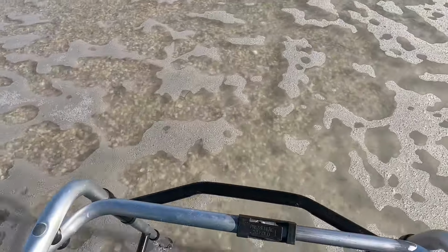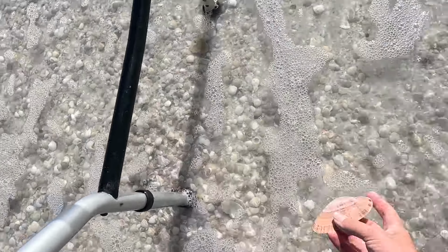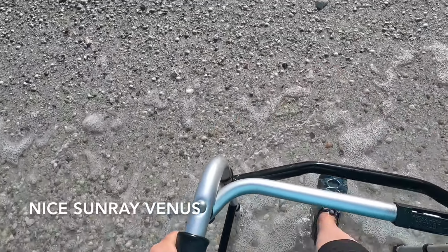But certainly a lot of shells here too. Different stuff, not the same as what we get down on the other end. This is more of the smaller things and the Tellins and Dosinias. There's a really nice sunray Venus right there. Oh, it's almost pink. How pretty. Yep, lots to look at here too.